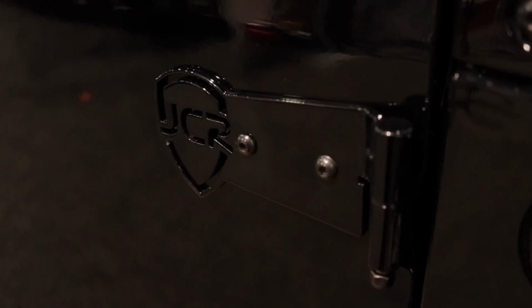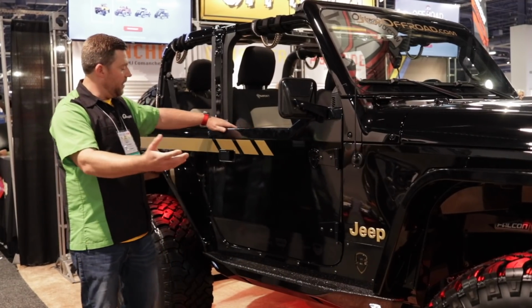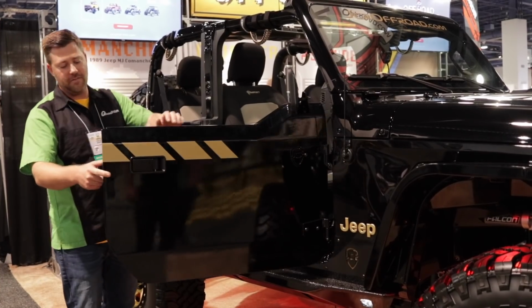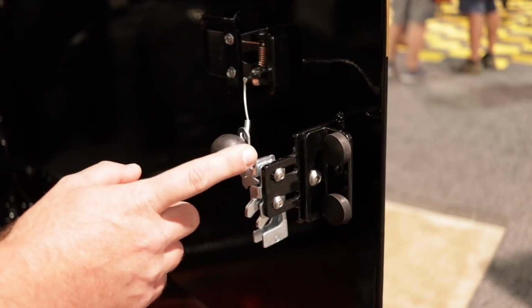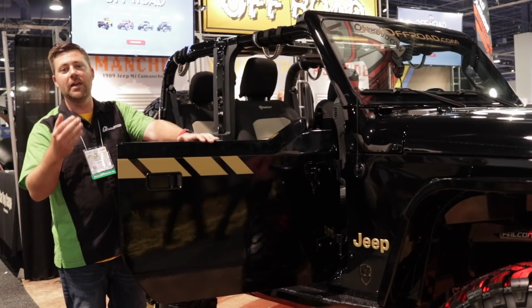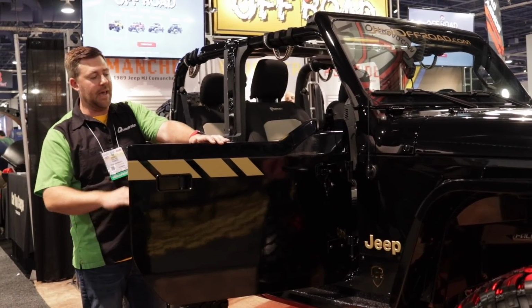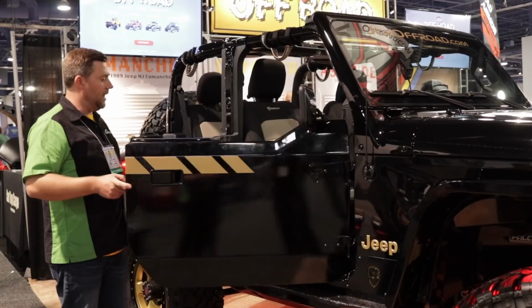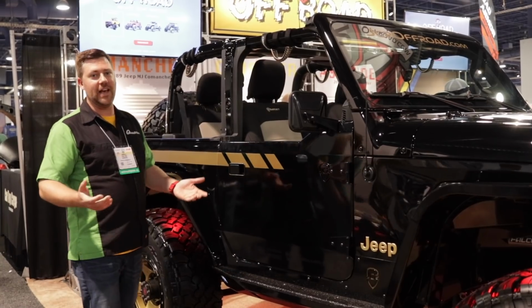They're going to come with these great hinges here featuring the logo. They've got some mirror options available as well. And they use a nice and simple TJ style door latch on there. Easy to open, features a ball latch inside. Again, easy to open from inside the Jeep as well. They've got a couple rubber bumpers in here that are helping keep those rattles at bay. They also got a great little armrest right on the top here for when you're cruising down the road. And they shut just as easily as they open.